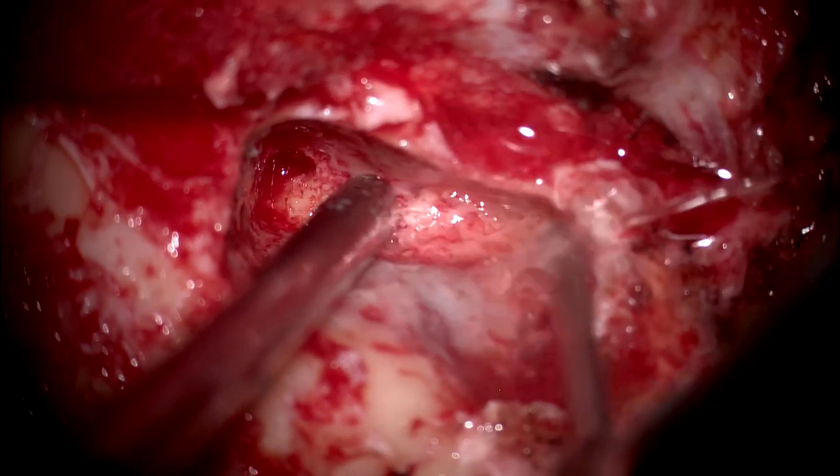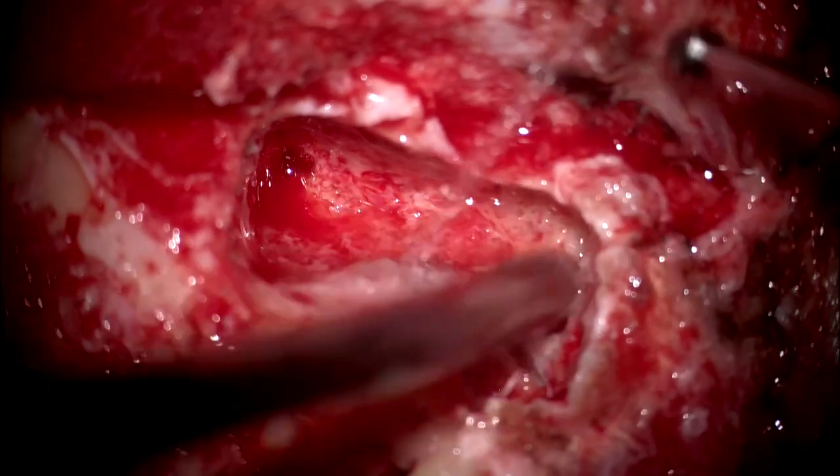So once you are using a drill, you should not forcefully use the drill bit.